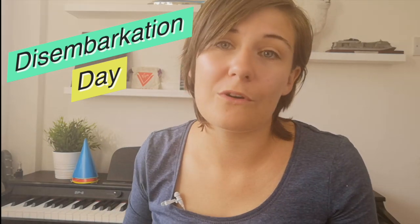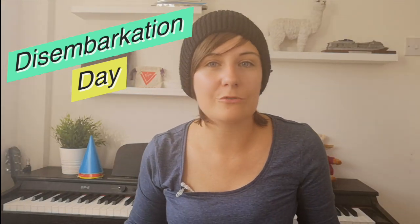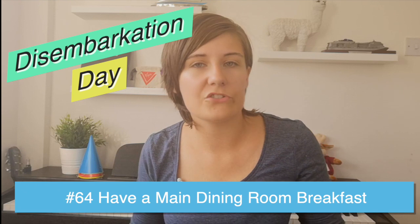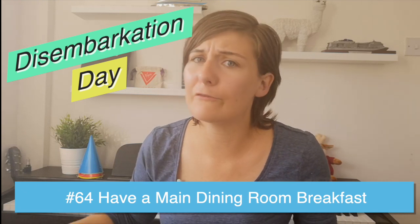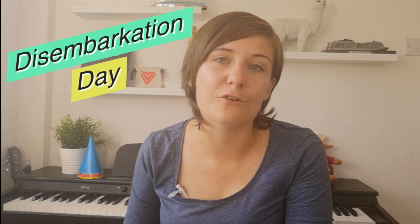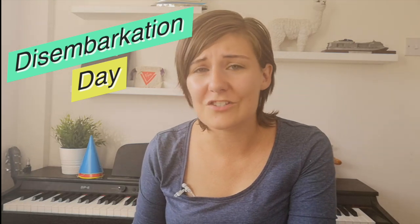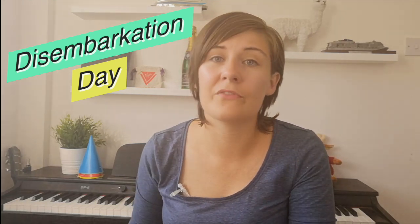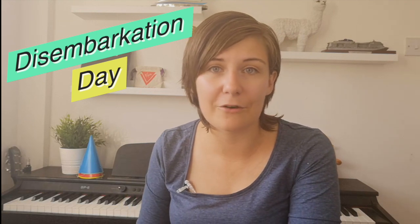Number 64. If the main dining room is open on disembarkation day, make sure you go there. The buffet on disembarkation day can be chaos because everybody is there and everybody is getting off. That's why I normally miss it, just because it's crazy, you probably won't get a seat. If the main dining room is open, that's brilliant, definitely take that option.